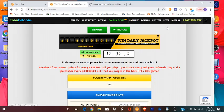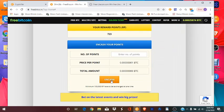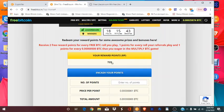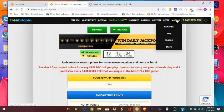Oh, rewards. Let me check this out. What is rewards? 2 free reward points. Let's see. Okay, the minimum is 100,000 reward points to be exchanged at one time. So once I get 100,000 reward points, I get to exchange that for 100,000 Satoshi, which is pretty cool. The only thing is, right now, I only have 723 reward points. So who knows? Good, so that's this site.